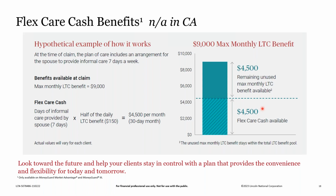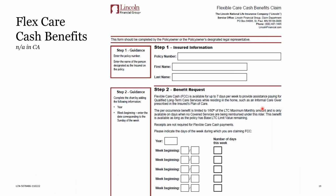So when we think about MoneyGuard, obviously the flagship product, if we provide more flexibility, no deductible, the ability to transfer benefits, and the ability to provide some informal care, we've taken a good product and just made it that much better.